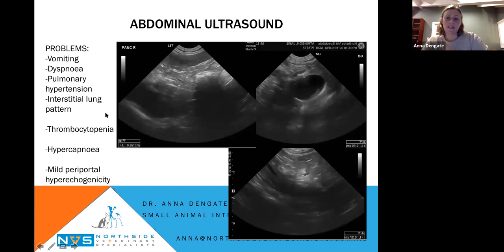Because he had this chronic history of vomiting, and particularly this acute on chronic increase in frequency of vomiting, he did have an abdominal ultrasound performed. Unfortunately, it was on a day where there was no radiologist in the clinic. There's only one day a week there's no radiologist in the clinic, but I did this ultrasound.